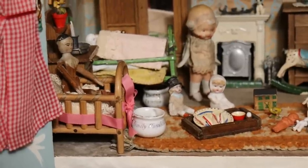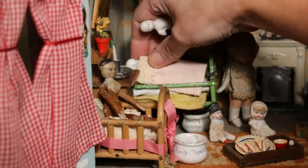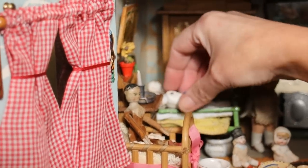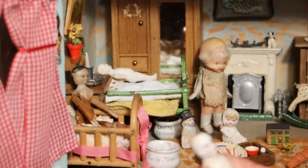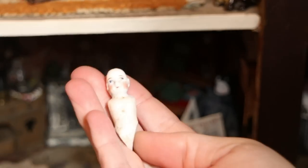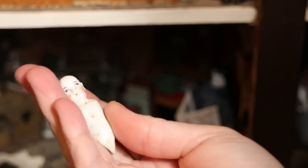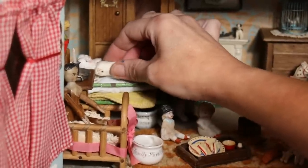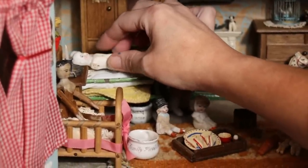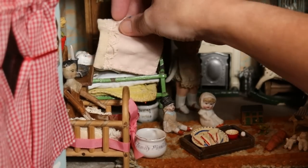Which looks good there. Then this one can share the bed with him. No arms or legs. It's like the one we found the other day. Yeah, we actually found one very similar to that in our last Mad Larking film over on our other channel. We should probably put this one together too, but we didn't. We haven't got legs for the other one, have we? So it's twins. They're limbless twins. But they won't be cold.